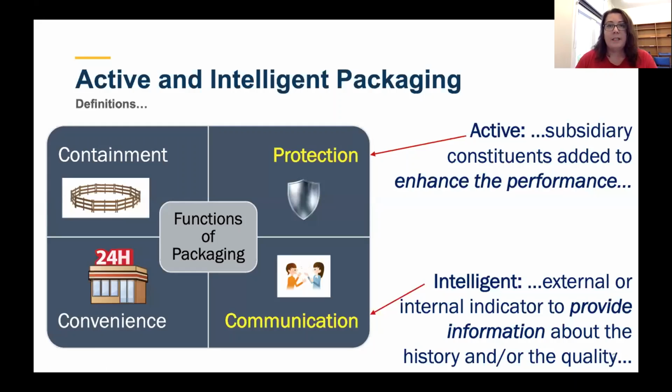There are four basic functions of packaging: containment, keep the product in; protection, keep unwanted components out; convenience, making the product as easy to use as possible; and communication, which is telling the consumer about the product. Active packaging technologies enhance the protective function. They provide functionality beyond being a passive barrier of conventional packaging. They can absorb or emit constituents that can enhance product quality and safety, reducing the need for other processing technologies. Examples of active packaging include oxygen scavengers, moisture scavengers, and antimicrobial materials.